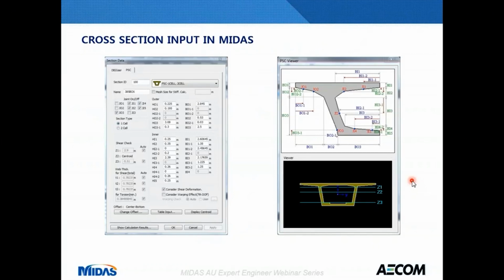In a MIDAS model, the cross-section is input as a PSC section. By activating additional cross-section control points, the above-mentioned features can be captured in a MIDAS model.